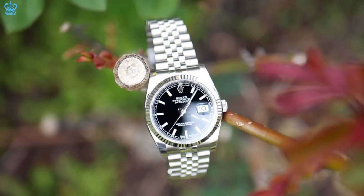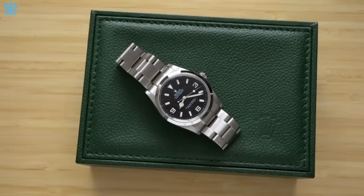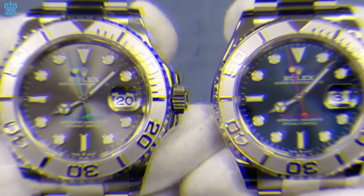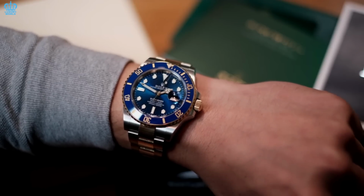The Rolex watch market has undergone a remarkable transformation over the last few years. Once the domain of rare, highly sought-after models, the situation today looks quite different. In the past, finding a Rolex at the retail price was an impossible feat, and some models could fetch astronomical premiums on the secondary market. The notion of scoring a Rolex directly from an authorized dealer at or below retail would have seemed like a fantasy only a year ago.